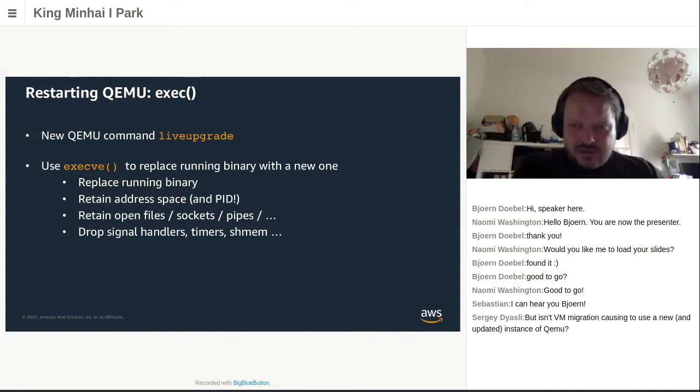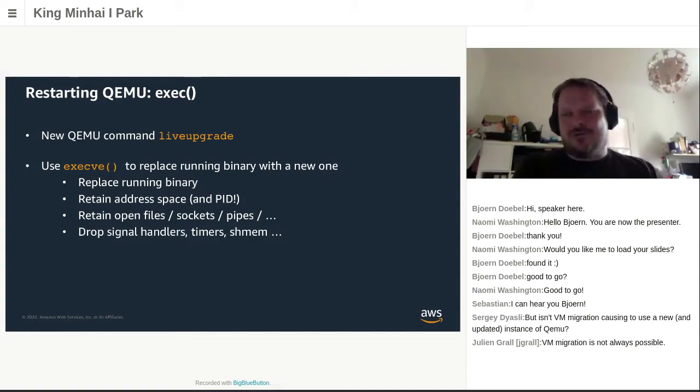There's a question in the chat: isn't the migration causing the use of a new instance? So yes, that's actually what I was saying. We considered a local migration, and that would cause the start of a new QEMU. However, as Julian is already pointing out, migration is not always possible, and using execve is a much simpler and more straightforward solution. So there's really not a lot to it.